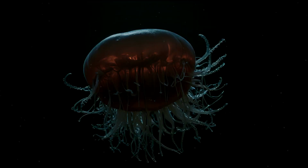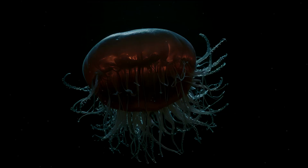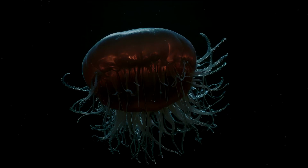And these are only the greatest of the deep's hunters. All around them, in the same unlit water, countless smaller lives are shaped by the same hard problem: how to find a meal where meals are so rare.